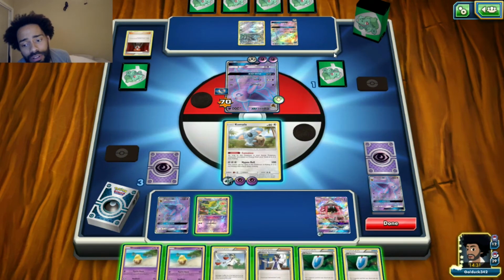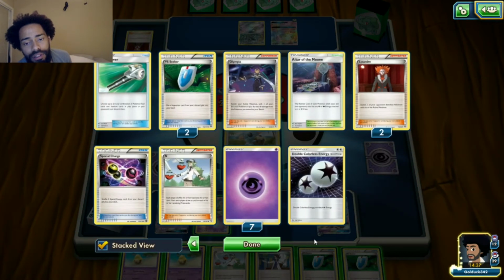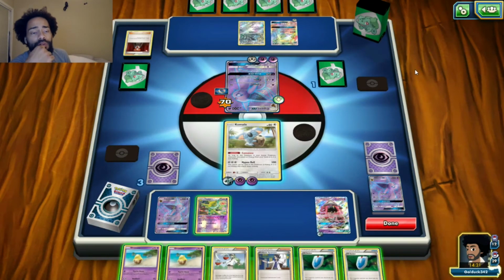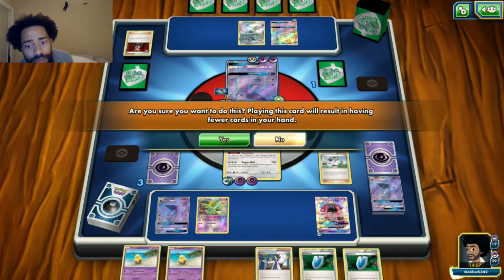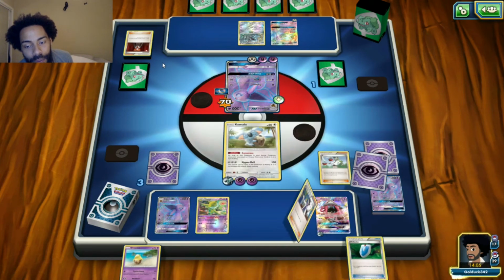I kind of do want to use the Sycamore, but I don't really want to lose those Versus Seekers. Especially with 2 Lysandre in the discard. However, it would be really nice to get a choice band right now. It would be really nice to end them to 1. Alright, I'm just gonna do this. Hopefully he stays asleep. Oh crap. Oh my god, I'm so glad that didn't get wasted.